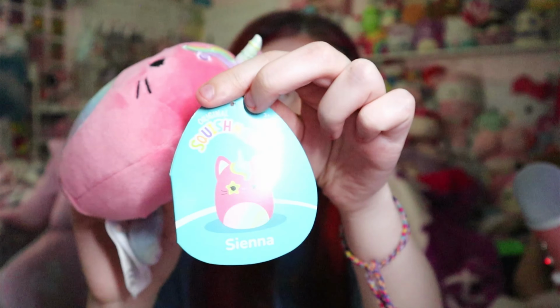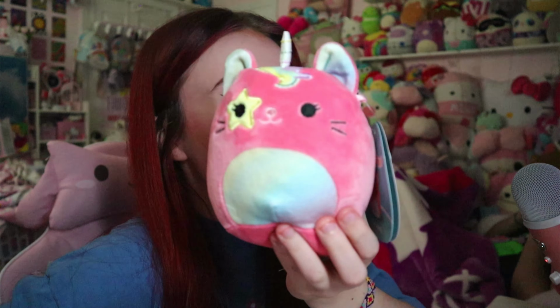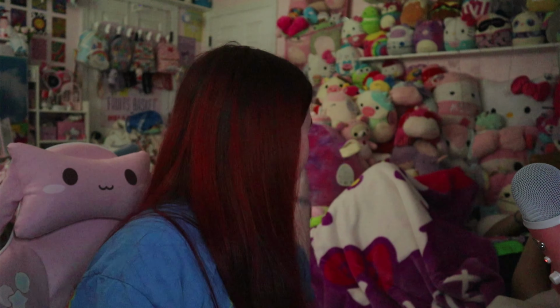And their name's Sienna, by the way. And it's just so cute. Like, she looks like a little pop star. I don't really like catacorn Squishmallows because it feels like a little too... I know I can't really be talking, but it feels a little immature. I can't be talking, but this one is too cute to not get because the star is mainly just what sells it for me. So yes, I like this one.